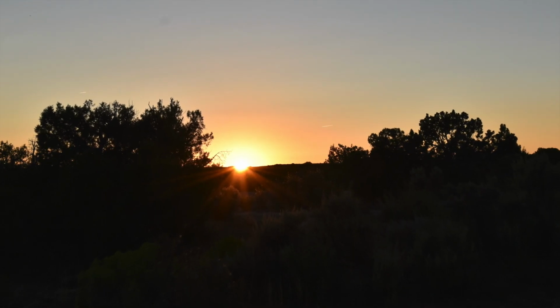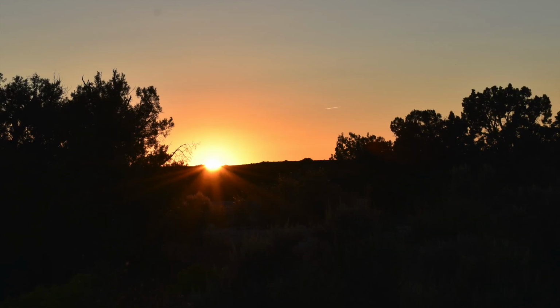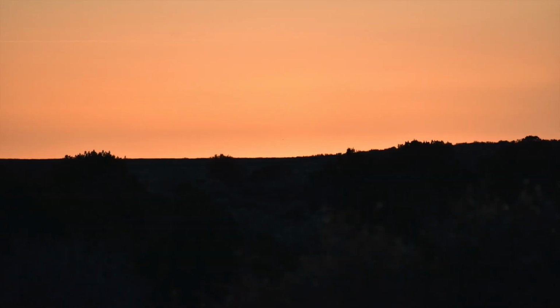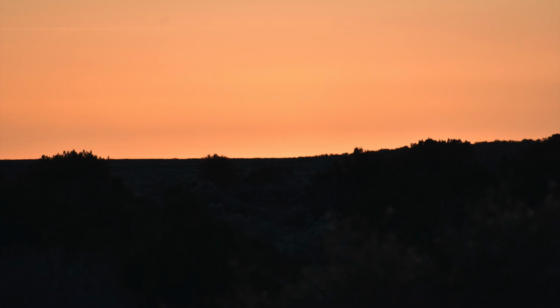That evening we watched a beautiful sunset, and then we took pictures of the stars. I did not do the time lapse because the camera battery was running low. It is a great place to get night pictures because there is no towns nearby.